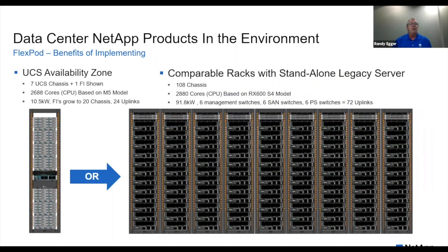In our environment, we chose Cisco UCS. On the left, it's a rack of, let's just call them enclosures or chassis. There's 7 chassis on the left, and within the chassis, there's 8 blades. Now those blades, they've got multiple sockets and a lot of cores. What I've attempted to do here is illustrate how 1/2 of a UCS environment for compute compares to the same amount standalone. So we've got 7 chassis on the left, 2,688 cores or the ability to compute, using 10 kilowatts of power in that rack.